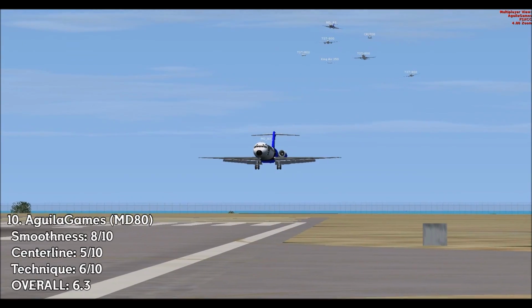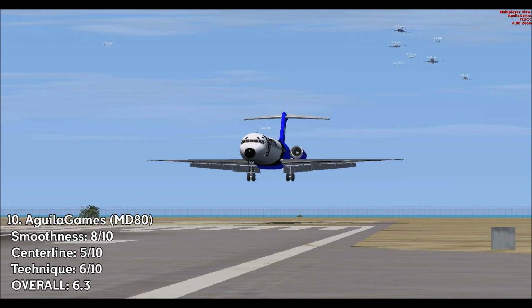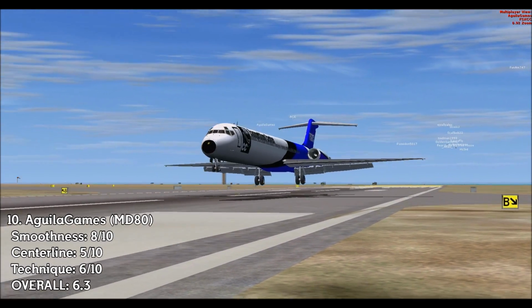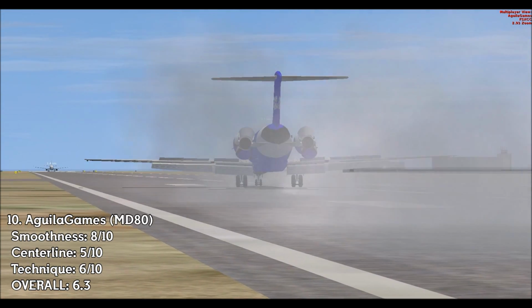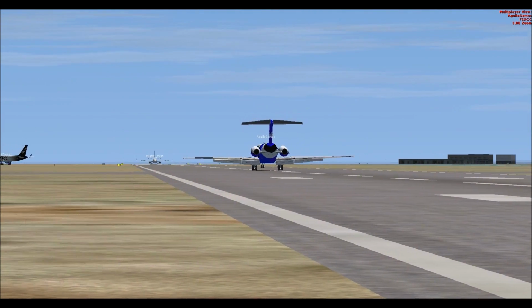At number 10, we have Aguila Games in the MD-80. He'll score a 6.3 out of 10 on this landing. He'll get an 8 out of 10 for smoothness, 5 out of 10 for centerline, and 6 out of 10 for technique. Touches down to the left of the centerline and drops the nose gear pretty quickly down onto the runway, but it was a pretty smooth landing, so overall, not bad for the 10 spot.